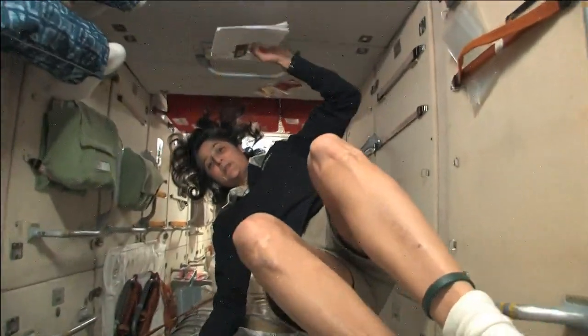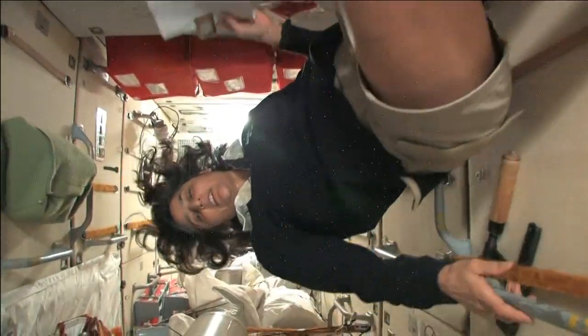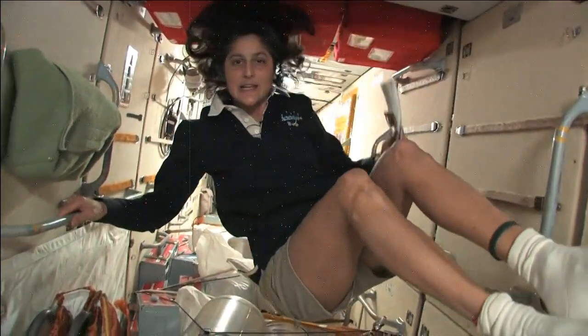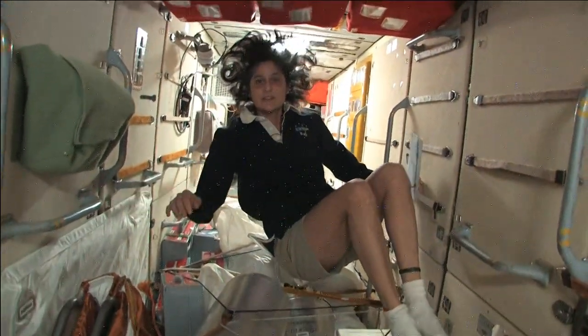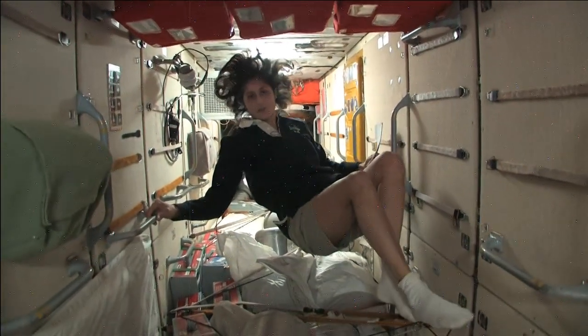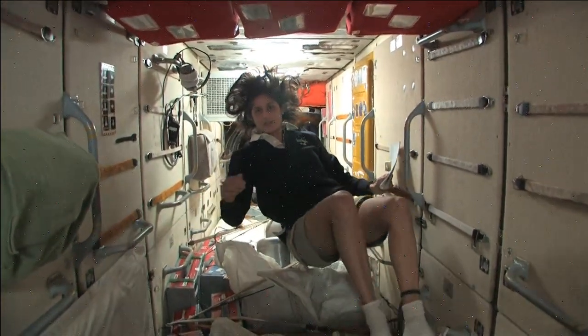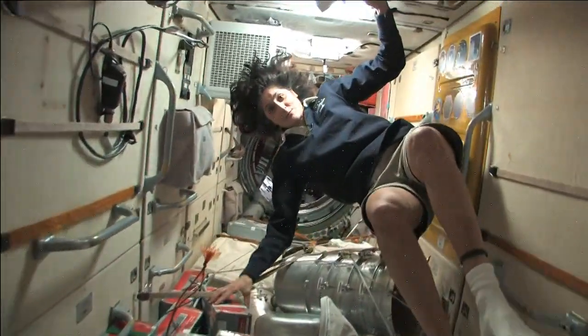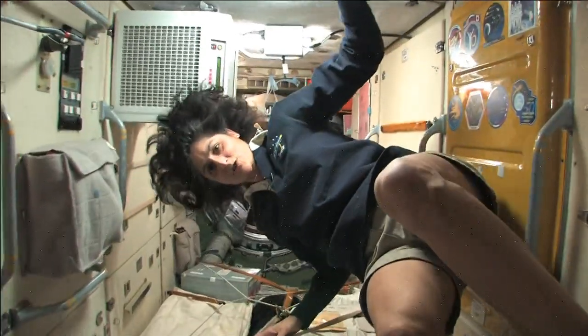This is the FGB, and what's cool about this module, it is actually the very first piece of the space station that came up in 1998. The space station has been around for about now, for 12 years, but it's been up in space for about 14 years. And this was the very first. It is like the Russians' PMM. It has a lot of storage, as you can see.